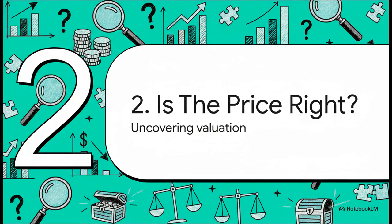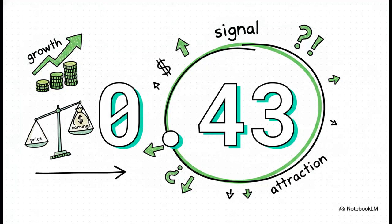First stop on our journey is valuation. We're basically playing detective here, looking for clues that tell us whether Citizens Financial Group, we'll call it CFG, is a good value at its current price. And right away, we find a really big clue. It's called the PEG ratio. Now, all you really need to know is that this number compares a stock's price to how fast its earnings are growing. Value investors love to see a PEG ratio under 1.0. Well, CFG's is 0.43. That's not just a green flag, that's a giant green banner waving at us.